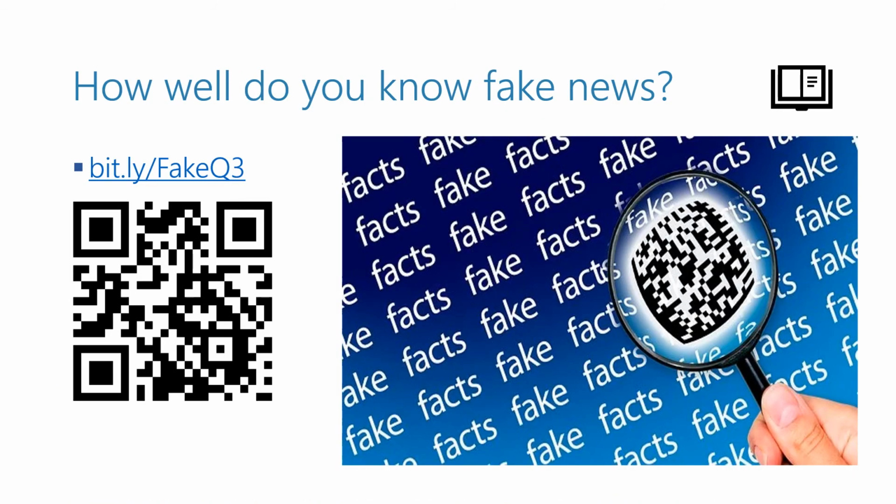Which brings us to the topic of fake news. How well do you know fake news? By clicking on the link, Fake Q3, or using the QR code, it'll take you to a quiz. It's got 3 parts. It's not going to take too long for you to do, but I think it will be interesting for you to find out the results about you personally. Are you as good at sniffing out the fake news as you think you might be?